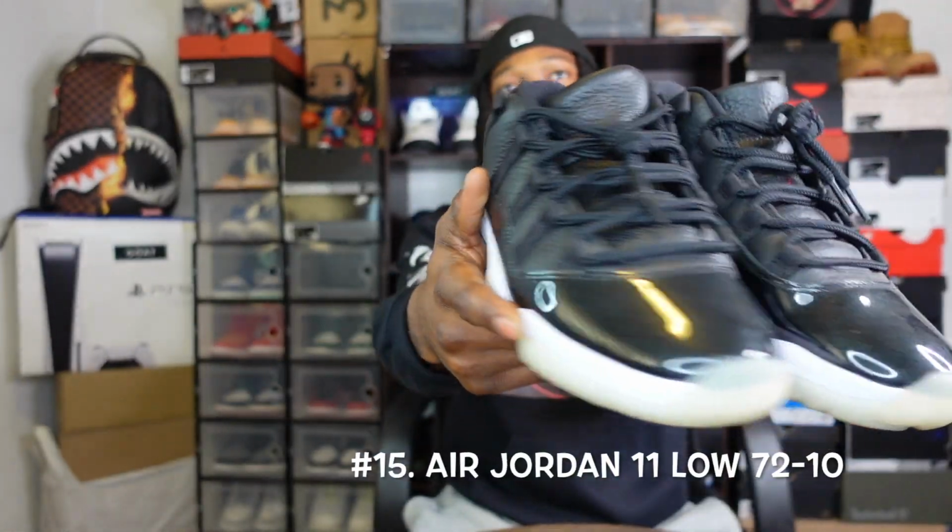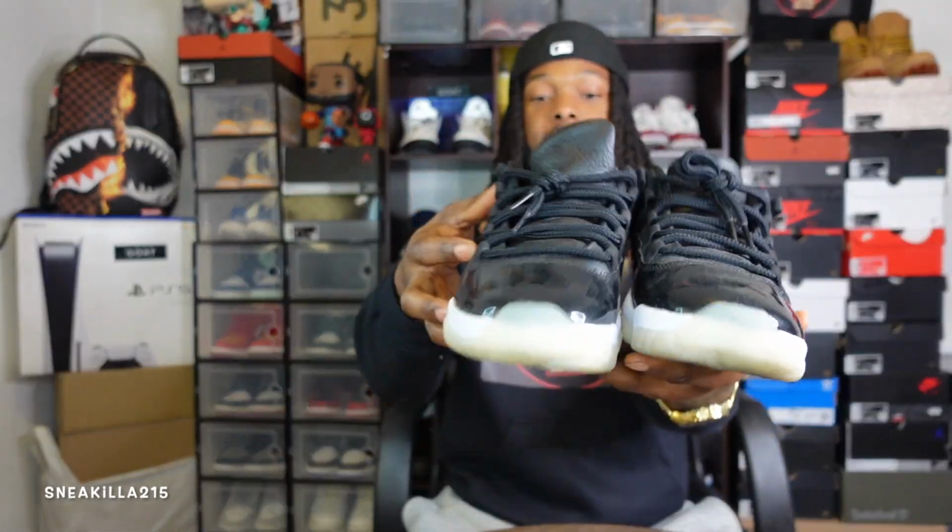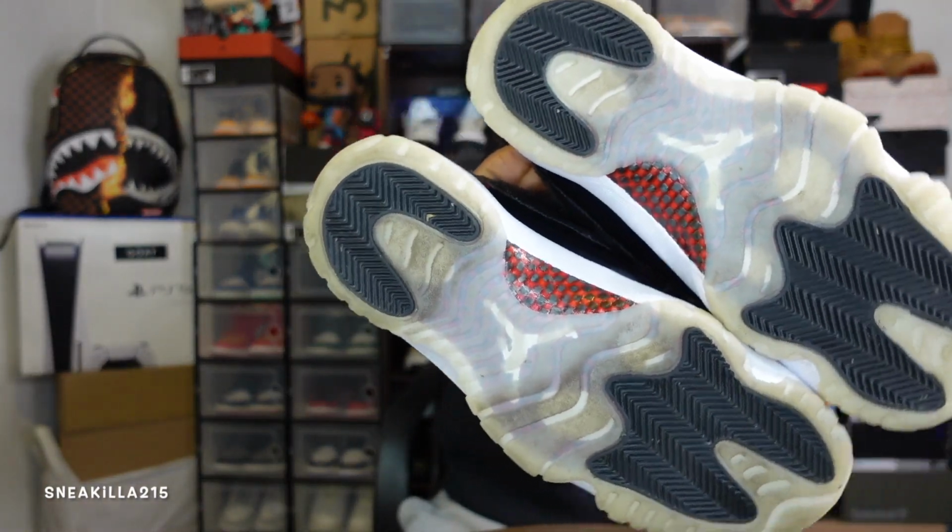So 72-10s right here, man, number 15. These came out May 14. My birthday is May 12th, so I had to cop these for my birthday. I got these after my birthday, but yeah, I had to cop them. This was like a birthday gift to myself. Rock them a few times, see how the bottom's a little dirty, yup. So number 15, 72-10, came out May 14, my birthday is May 12th. Fun fact, if you didn't know, now you know.